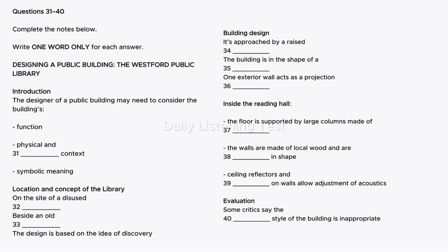As with a domestic building, the first point an architect must take into account is the building's function. For instance, will it be used mainly for cultural activities, for learning, or for administration? The second essential factor is the context of the building, which not only covers its physical position in the landscape, but also the social meaning it holds for the community it serves.